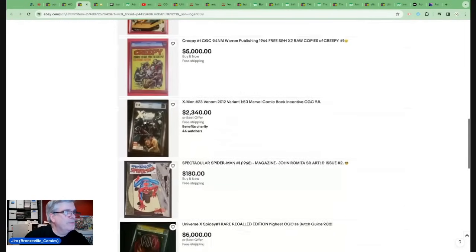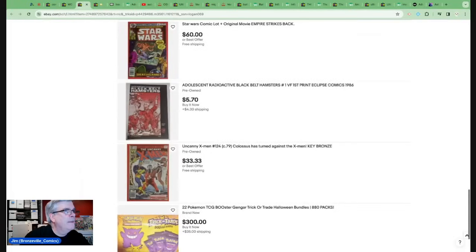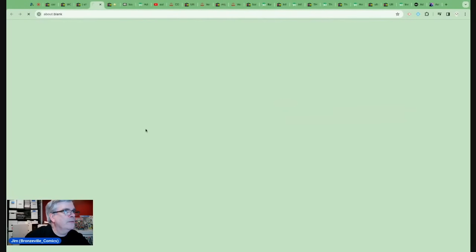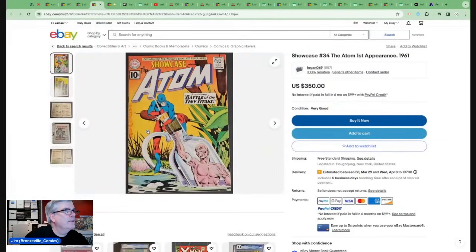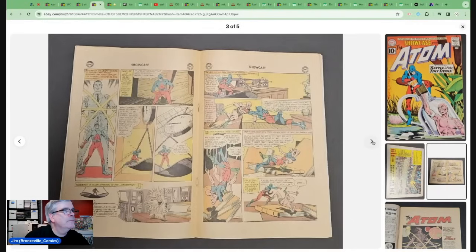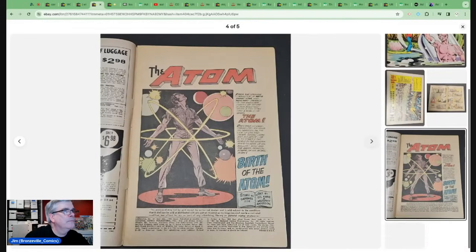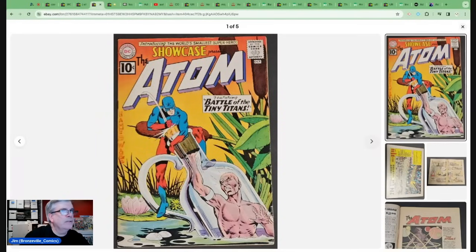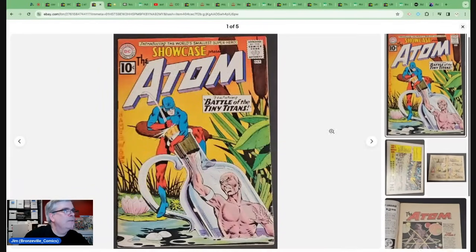And then they have reasonable stuff. Now, I've been looking for this book. $350. What kind of grade is it in? It's not in bad shape. Grainy picture, though. Yeah, that's a little bit much for the condition, I think, but it's not a bad listing.